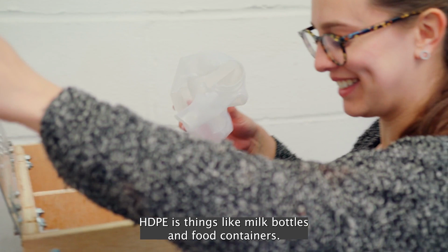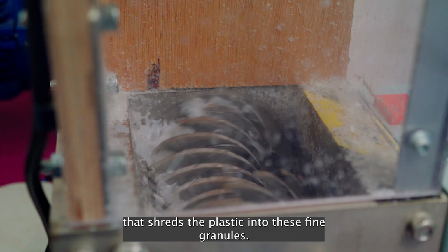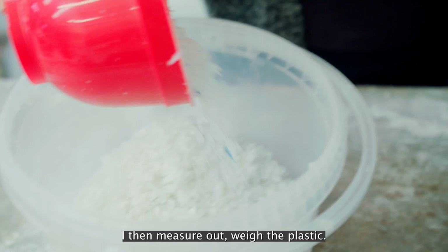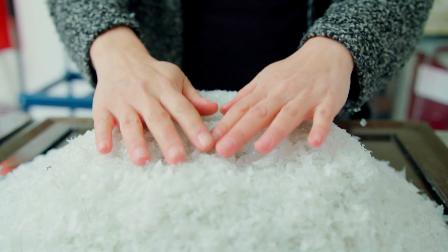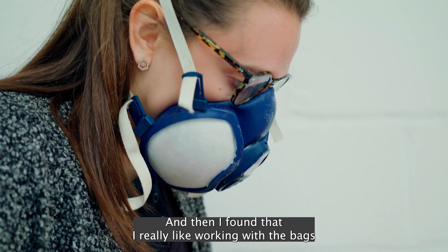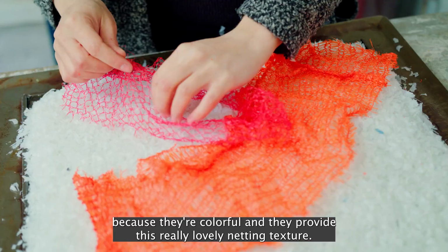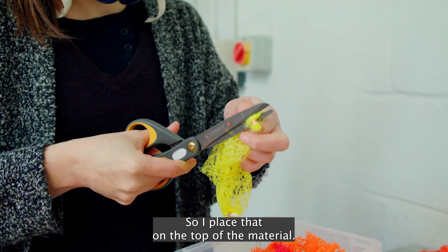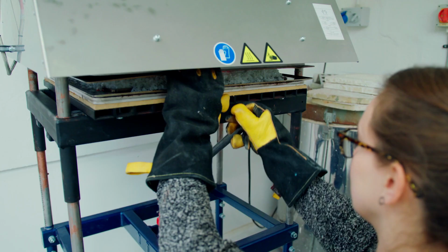HDPE is things like milk bottles and food containers. And so I take this material and put it into my shredder machine that shreds the plastic into these fine granules. I then measure out, weigh the plastic. I then oil up my mold and put the plastic into the mold. And then I found that I really like working with the bags that come round fruit and onions and things like that because they're colourful and they provide this really lovely netting texture. So I place that on the top of the material. I then place the mold into the sheet press at 150 degrees and leave it in the machine for 20 minutes to melt the plastic into the sheet.